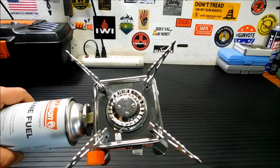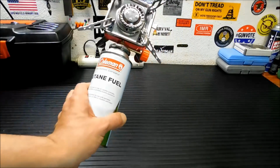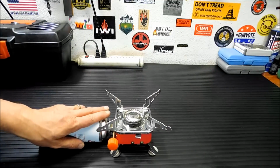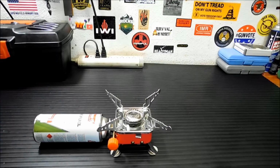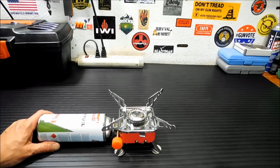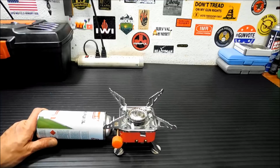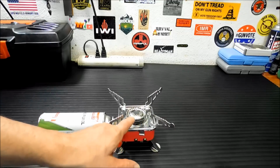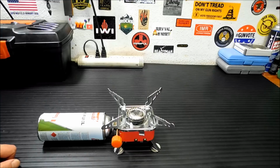Again, real simple to use. Runs on butane. So you're going to miss a little bit of the BTUs because it's not the isobutane mix from the little cans. But it still will heat up food. Works very well. Hasn't given me any problems yet. The only complaint I had was you may need to hit the piezoelectric igniter a few times, but it's really not bad, and it's an affordable option.